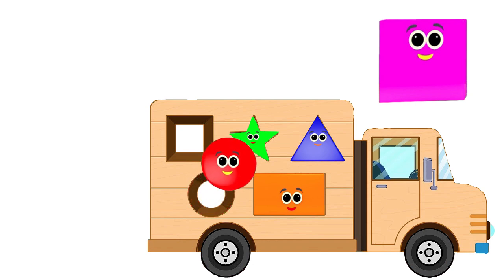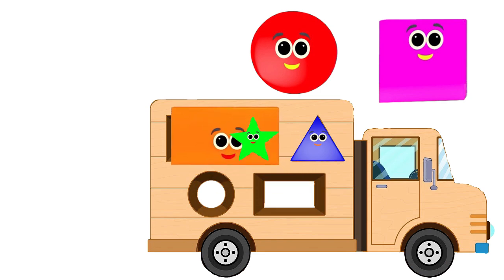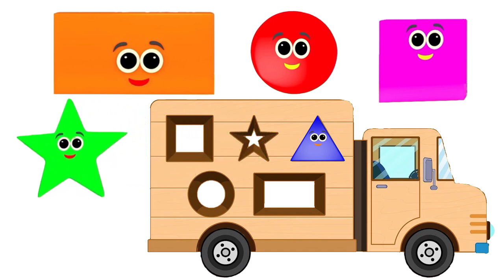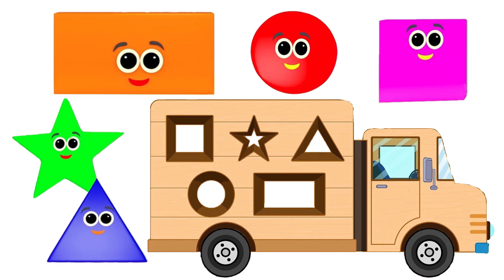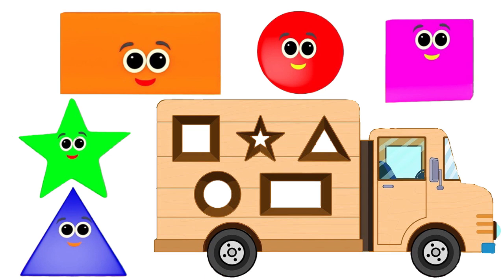Square. Circle. Rectangle. Star. Triangle. Thank you so much for collecting shapes with the wooden truck.